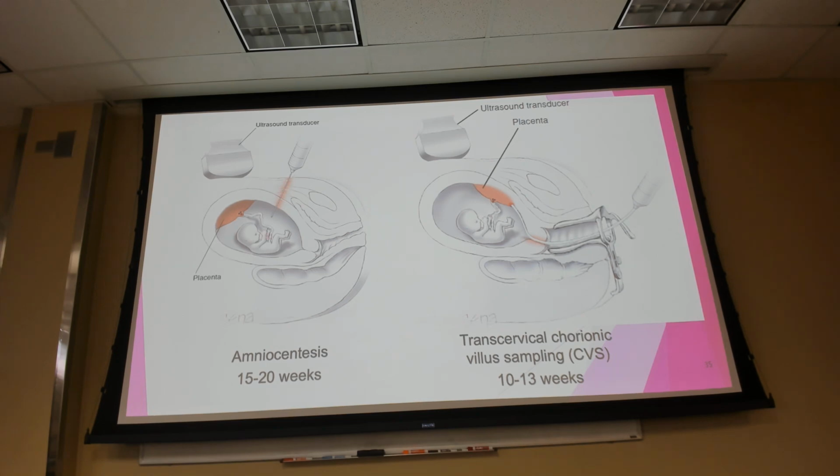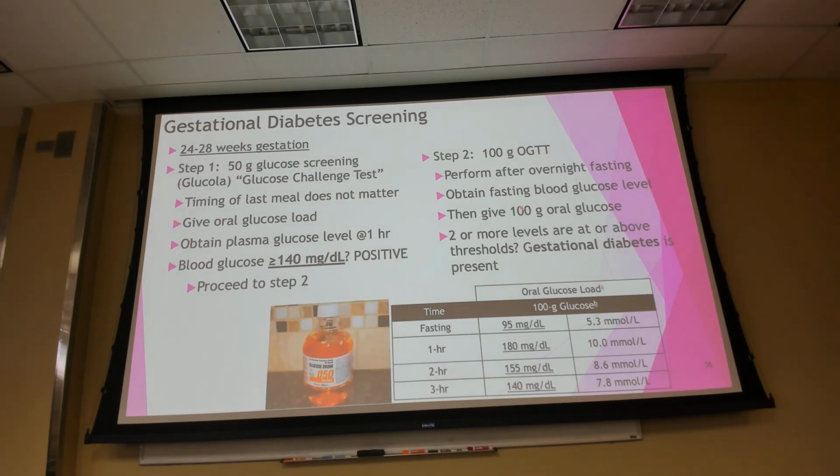So this is amniocentesis, 15 to 20 weeks, ultrasound guided. They'll go right into the amniotic sac, and we'll take the fluid out of there. And then this is the CVS, transcervical chorionic villus sampling. They come in through the cervix and up by the placenta, ultrasound guided, and take a piece of that placenta tissue and send that off for evaluation. So that's our second and third trimester genetic screening and diagnostic testing.